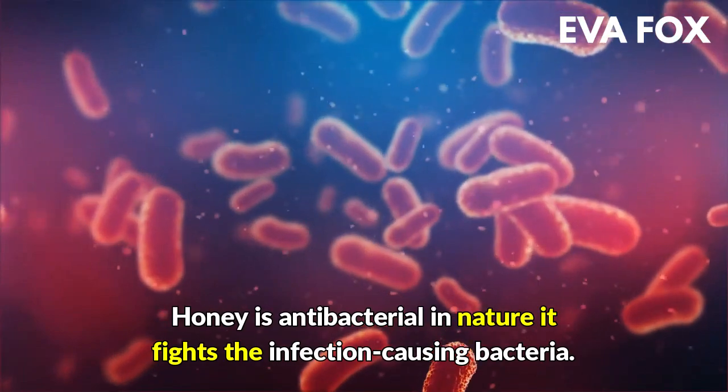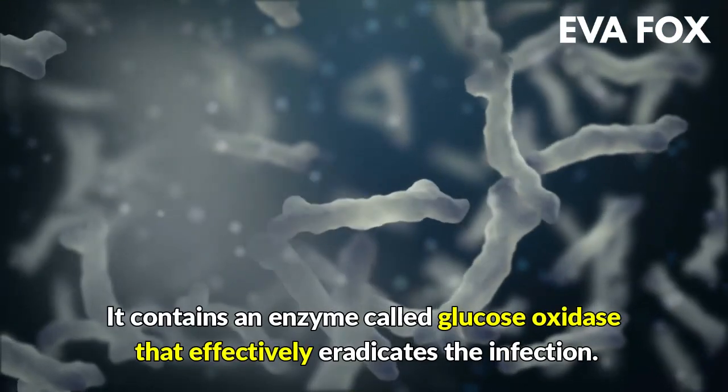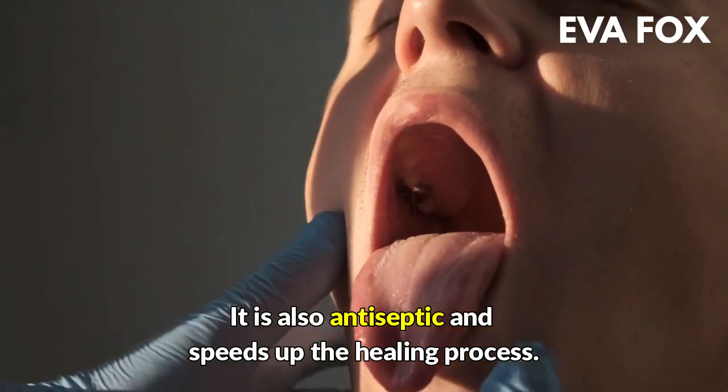Honey is antibacterial in nature. It fights the infection-causing bacteria. It contains an enzyme called glucose oxidase that effectively eradicates the infection. It is also antiseptic and speeds up the healing process.